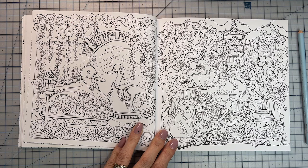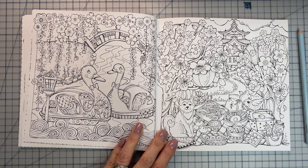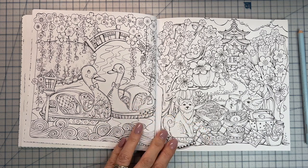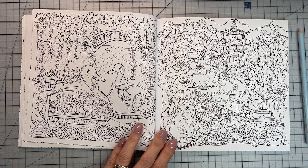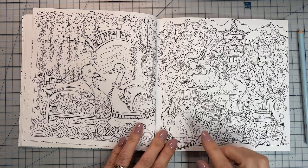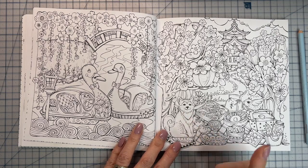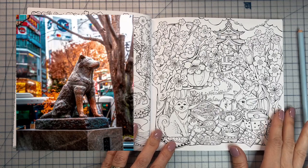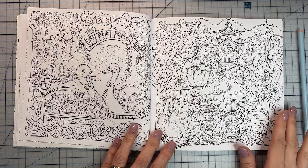So we're in the Japanese gardens in these two pages. We've got these cats riding in these cute little ducks. They remind me of little paddle boats, and they're sort of going around the river here. I'm thinking pinks, yellows and greens perhaps for these pages. Now we've got this little dog here, and I'm going to assume that he's included as a bit of a nod to the dog statue of Hachiko in Japan.